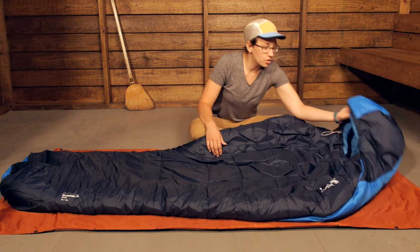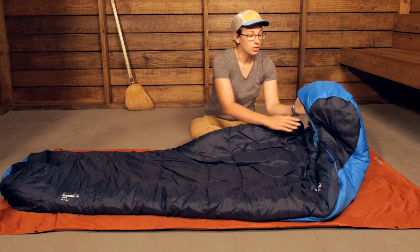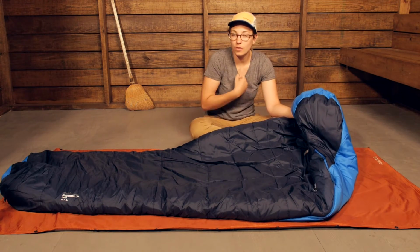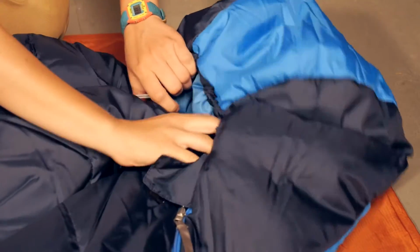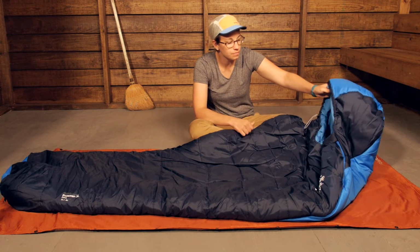And then just going through the features here, starting at the top, it is still a mummy shape, so you have a traditional hood, nicely paneled hood, so that's going to fit really nicely around your head. You've got a draw cord here on the side, so you can cinch that down and batten it down if you really need to, if you're getting close to that lower limit temperature rating.